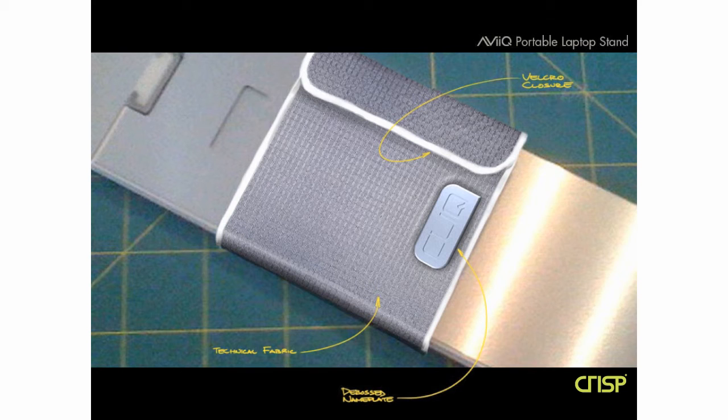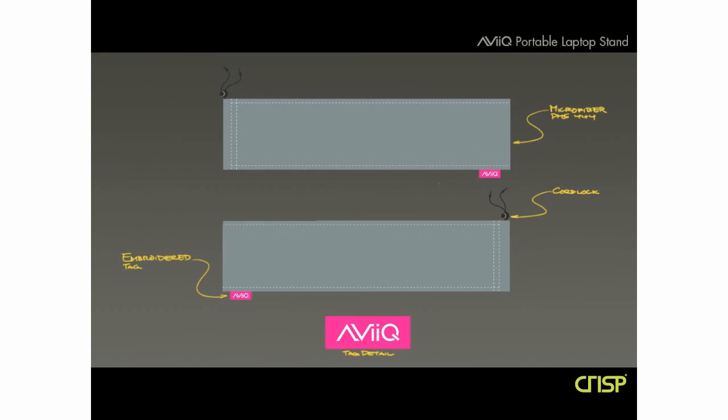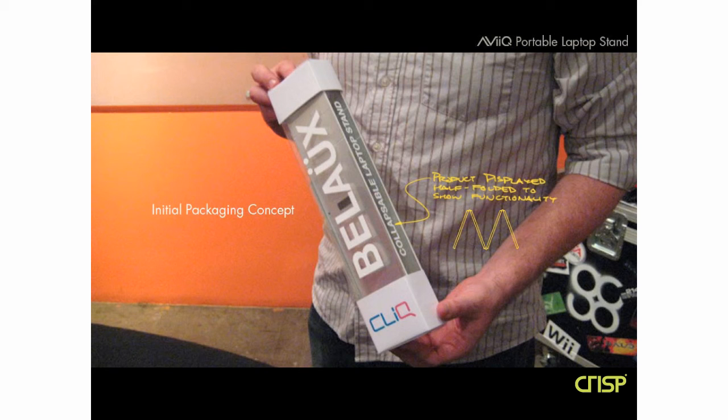We made some mock-ups. This is a mock-up of a full version. Then we went in a different direction and did something that was very inexpensive and very simple, which was essentially to put it in a sunglass sleeve that was custom made to be as long as the product. And this is the final closure system. Then we moved into packaging. The original idea was to package it partially open to show how it essentially folds up.